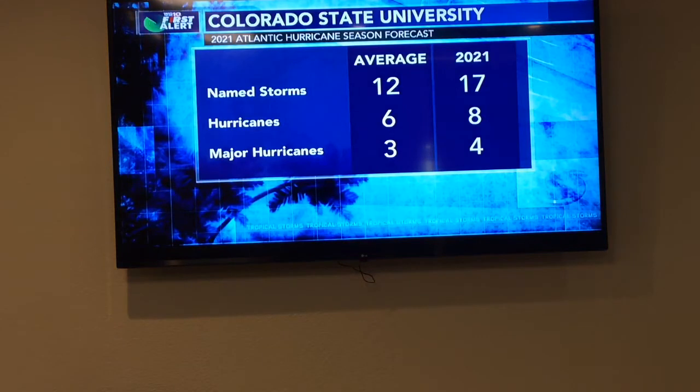So here is what Colorado State University is saying. This is the go-to experts. I've never figured out why someone in the middle of the country is the go-to expert for dealing with hurricanes, but these are the people who are recognized as the best in the industry. They are saying we are in 21, we're expecting 17 named storms, 8 hurricanes where our average has been 6, and our major hurricanes are going to be 4.